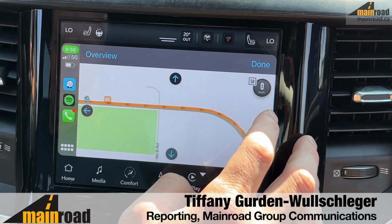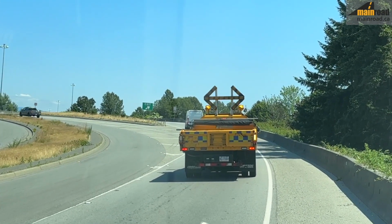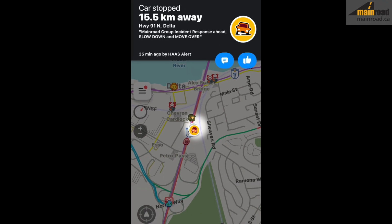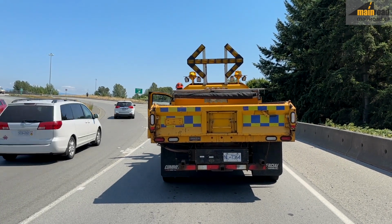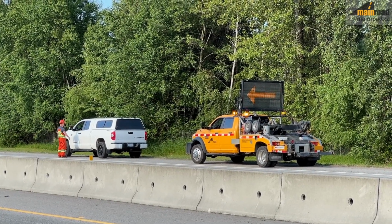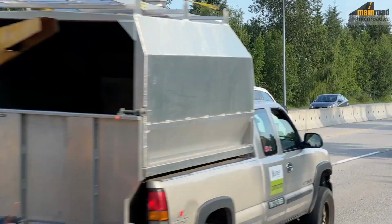Roadside Mainroad Lower Mainland Contracting highway maintenance workers can quickly and easily let motorists know they are stopped on the highway ahead, adding an extra layer of protection when it comes to staying safe on the roads. Safety's number one. I mean, over the years we've gotten lots of different new things like our crash attenuator, Scorpion trailers, this system. It's working to the future to get safer and safer out there on that highway. It's scary. If anybody's ever had to stop on the highway, they know.